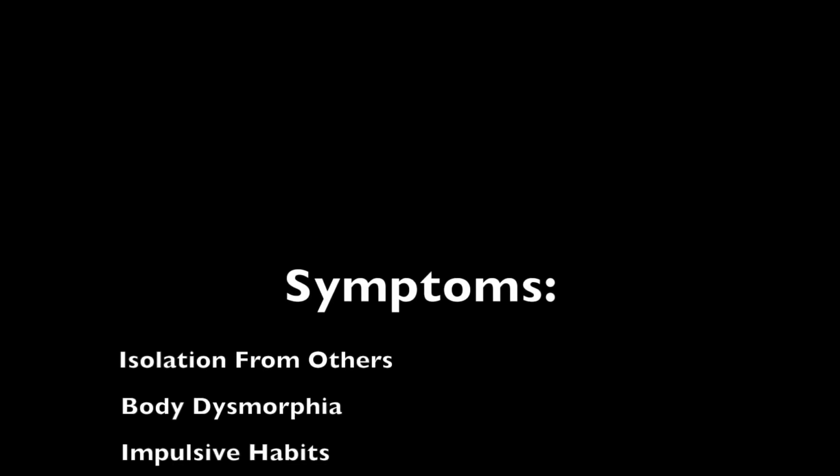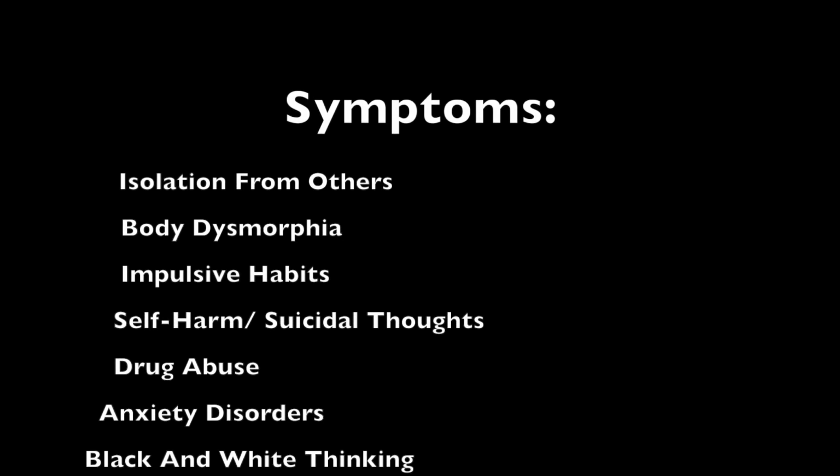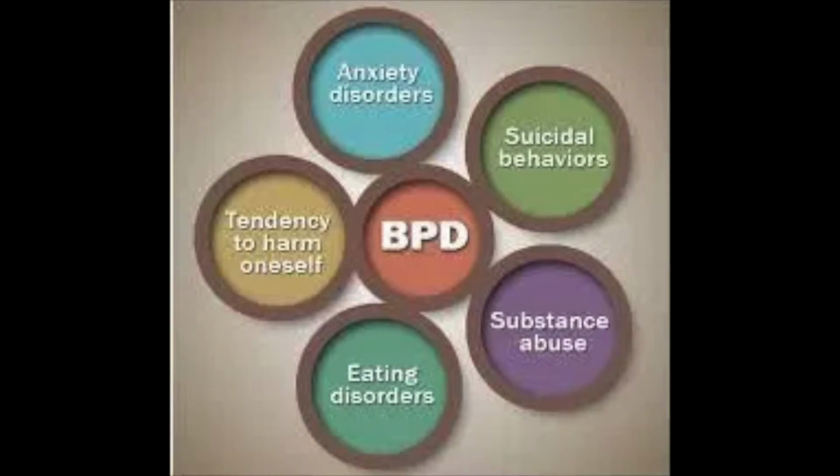Symptoms. Some symptoms of borderline personality disorder include isolation from others, body dysmorphia, impulsive habits, self-harm and suicidal thoughts, drug abuse, anxiety disorders, and people with borderline personality disorder often have very black and white thinking.